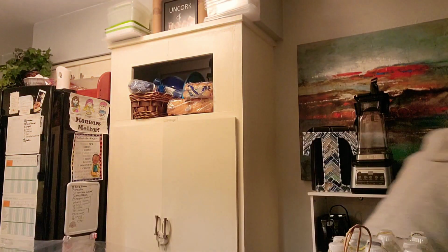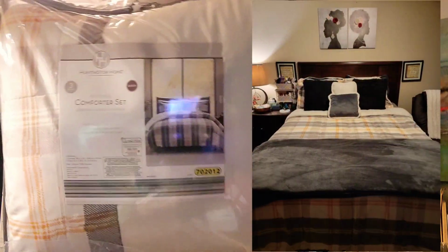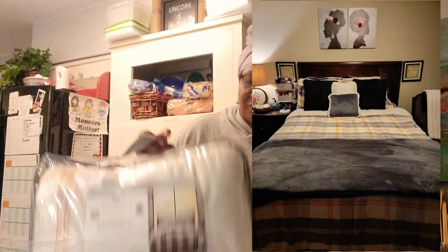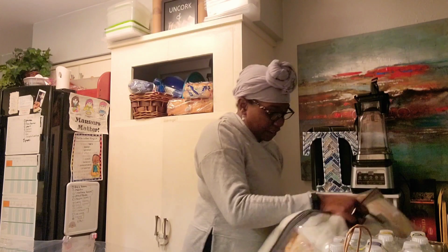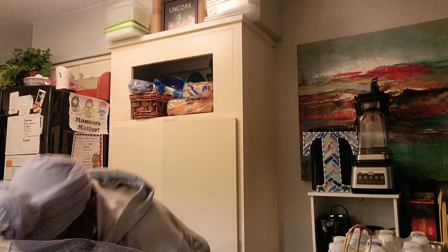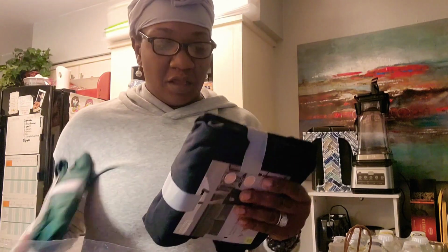Then we got this comforter set. This comforter set was on sale for $39.99. And it comes with just the comforter and the shams, actually. But it is reversible, so that's cute. Got a couple of dresses. Boy, I'm telling you, Aldi have it all, honey. Got a couple of dresses, just to throw on, you know.